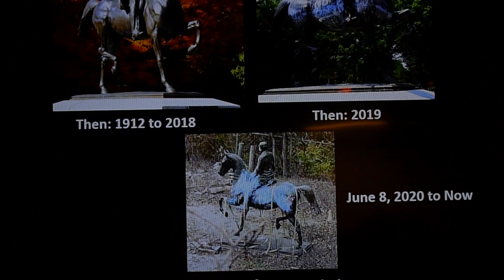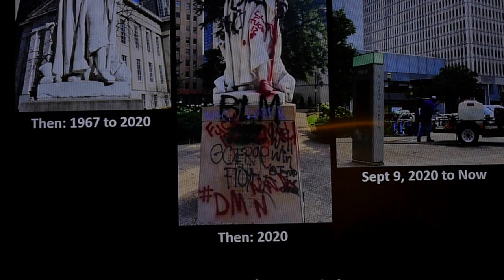We're still working on getting this statue back up. Stay tuned. Hopefully someday it'll come back. We've got several legal challenges about it. But anyways, that's then and this is now.